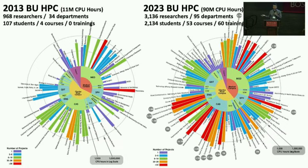And how has research computing grown? So this is essentially the work we do at BU. On the left here is 2013, what our HPC landscape looked like, and we had less than 1,000 researchers using our system, doing maybe 10 million CPU hours a year. And these starbursts essentially show the amount of usage on log scale by the different departments in the university, right? And in 2023, we're almost up to 100 million CPU hours a year, supporting 3,000 researchers.